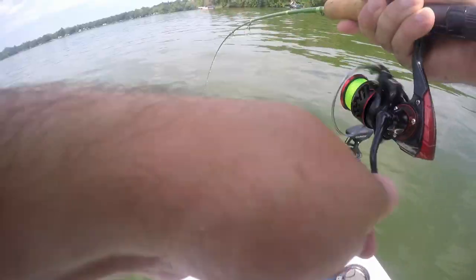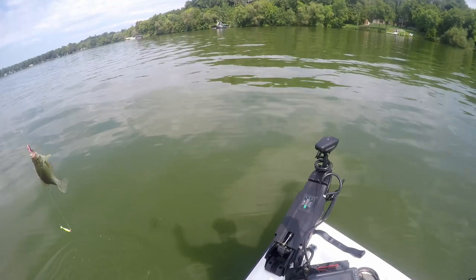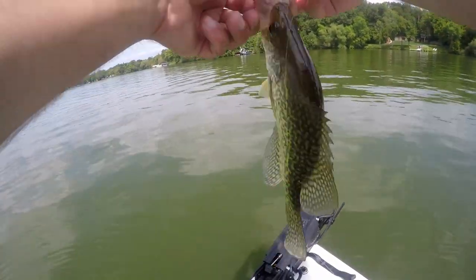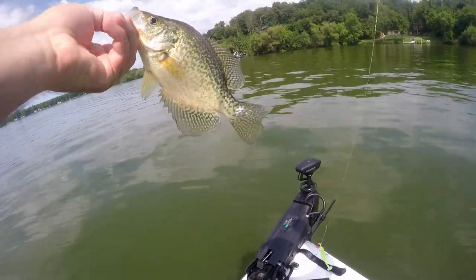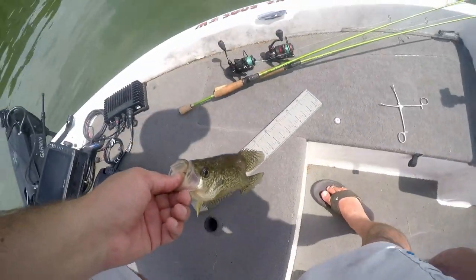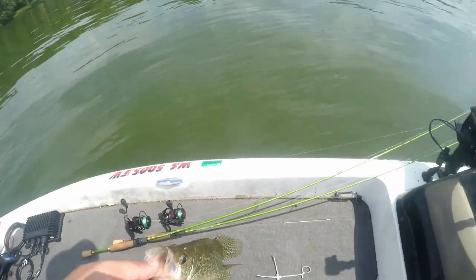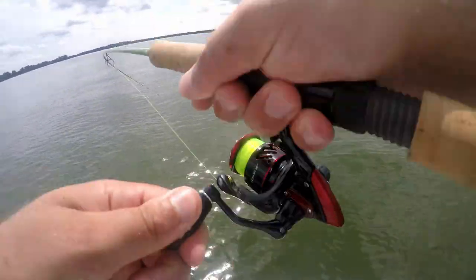Getting these guys trolling on the bottom. Top jig. There's our fat one. He's got a solid back on him. 10 incher. Actually, let's see what he is. It seems like these bigger, fatter fish are out in the open. Let's see what he is really quick. Yeah, see, buddy. Got him, there we go.